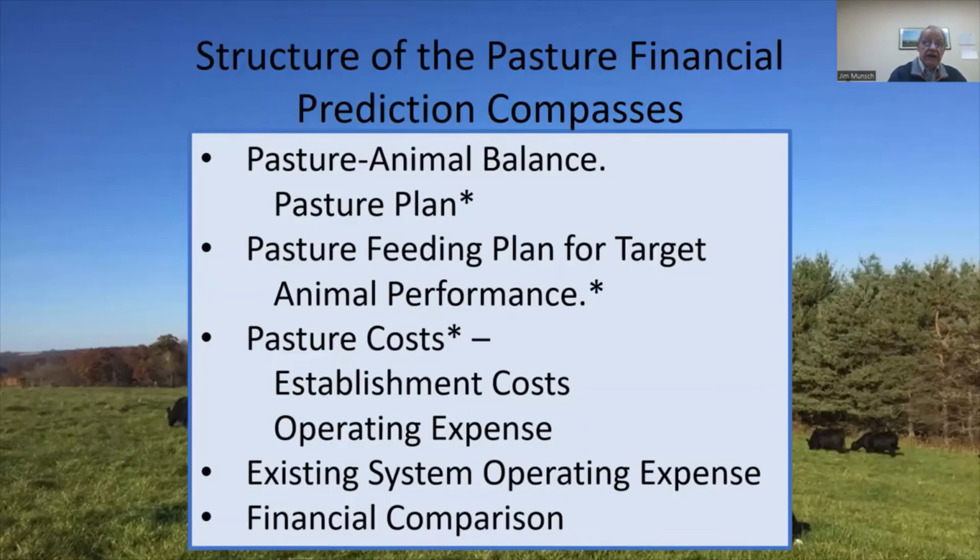And then the next step in the structure is the cost of establishing pasture and operating it versus the next point, which is the existing system operating expense. And then finally, the last page of this spreadsheet book is a financial comparison, one system to the other.